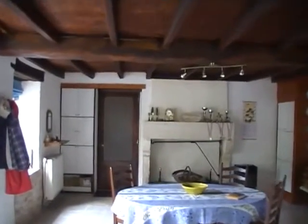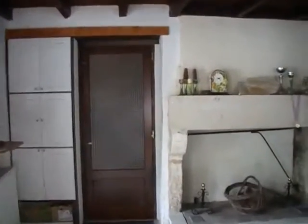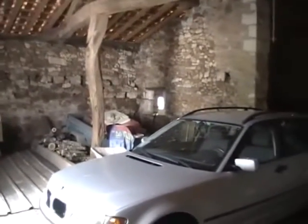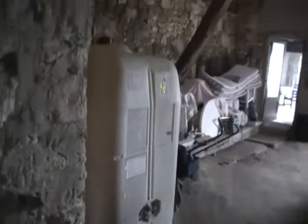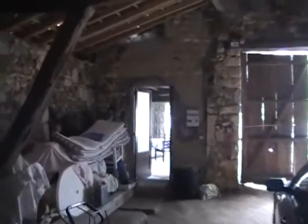And then as we go back through the other kitchen, the door here takes us out into the garage or barn, which we saw from the outside. And this is an incredible space. The roof was replaced about 7 years ago. This takes us back out to the garden through there. The oil tank for the central heating is in here as well. So back into the house.